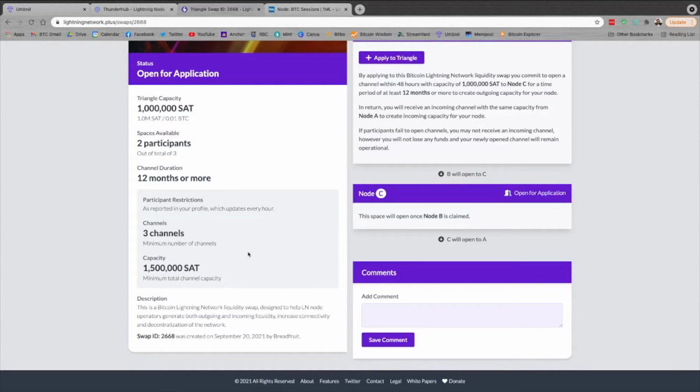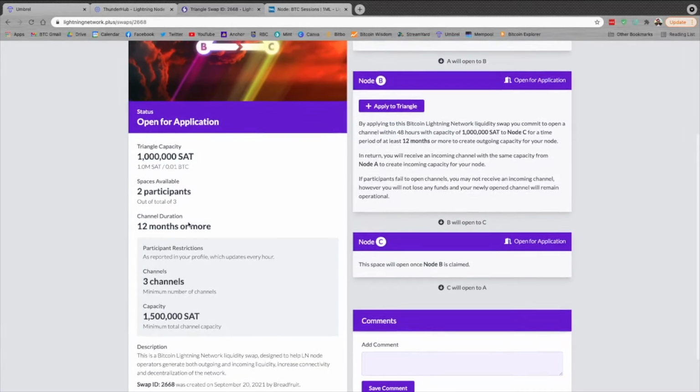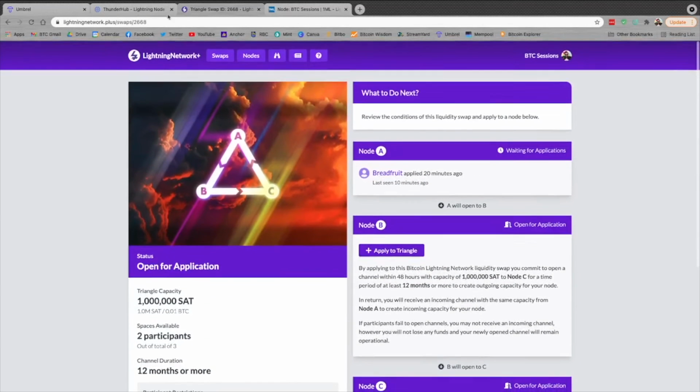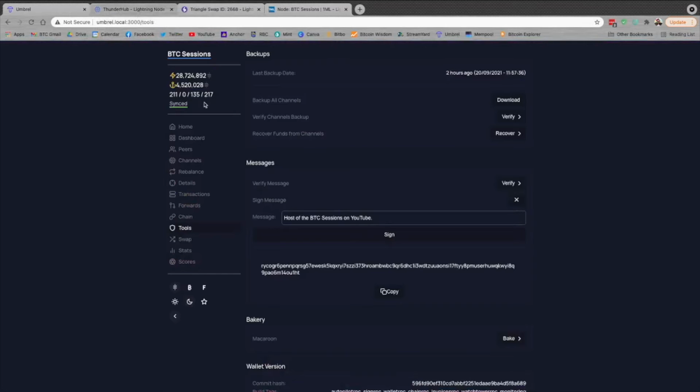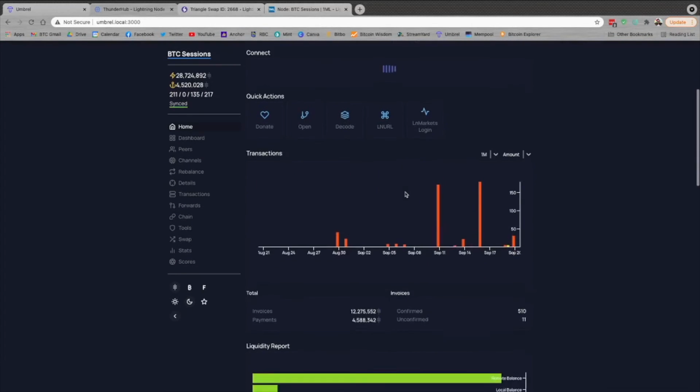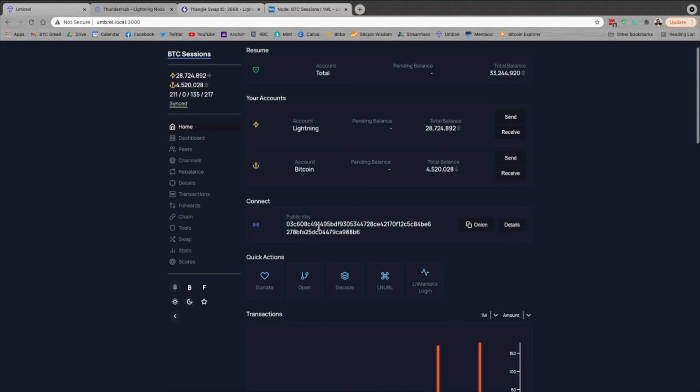Now, what is capacity? Capacity means not the amount of Bitcoin that you've added to your Bitcoin node, but the amount of Bitcoin allocated to all channels coming to and from your node. And how you find this out, I'll show you really quick here, is over in ThunderHub. If you go to Home and scroll down a little bit, you will see, oh, there it is, public key right there. You can copy this information here.